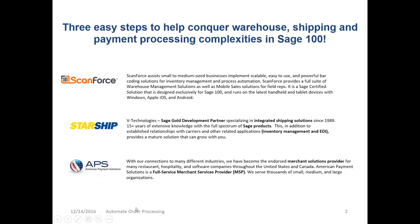A brief introduction regarding each one of the participants today. ScanForce assists small to medium-sized businesses to implement scalable, easy-to-use, and powerful barcoding solutions for inventory management and process automation. ScanForce provides a full suite of warehouse management solutions as well as mobile sales solutions for field representatives. It is a Sage-certified solution that's designed exclusively for Sage 100, written and formatted, of course, for Sage 100, and runs on the latest handheld and tablet devices with Windows, Apple iOS, and Android.